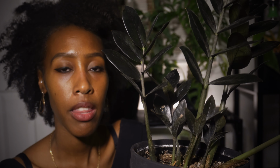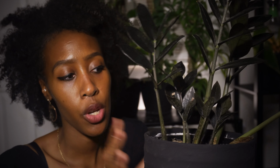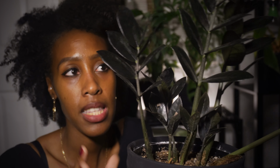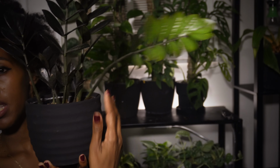Just keep in mind, the brighter the light that it gets, you're going to get bigger leaves and the plant's going to grow faster. And that's honestly with any plant. Not saying that you want it in bright, bright light, but the more light it gets, the better the plant. Like mine does not get a lot of light. That's why this green one is out there just reaching for the light.